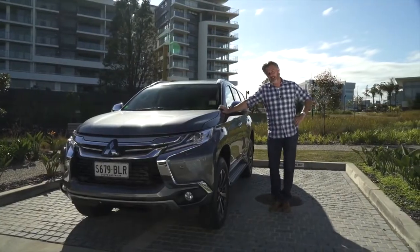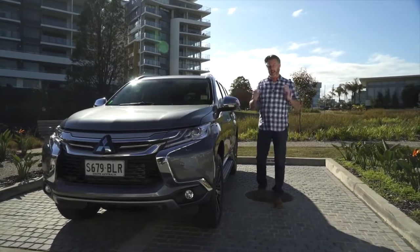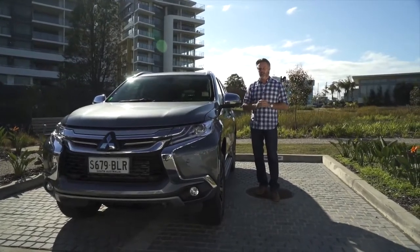Now, at first glance, the Mitsubishi Pajero Sport is a pretty good fit for us. It comes in all the familiar Mitsubishi trims, GLX, GLS, and of course Exceed. Let's take a closer look.